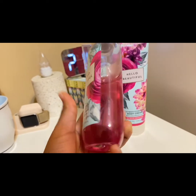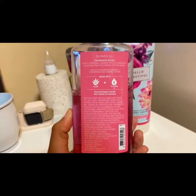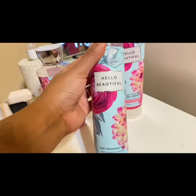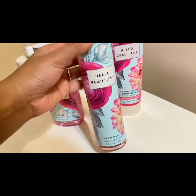Hello Beautiful from Bath and Body Works. I really love this smell, so amazing. It's just, I feel it stick in my body. This one has aloe vera, vitamin E. This is the shower gel, a little bit goes along with it.